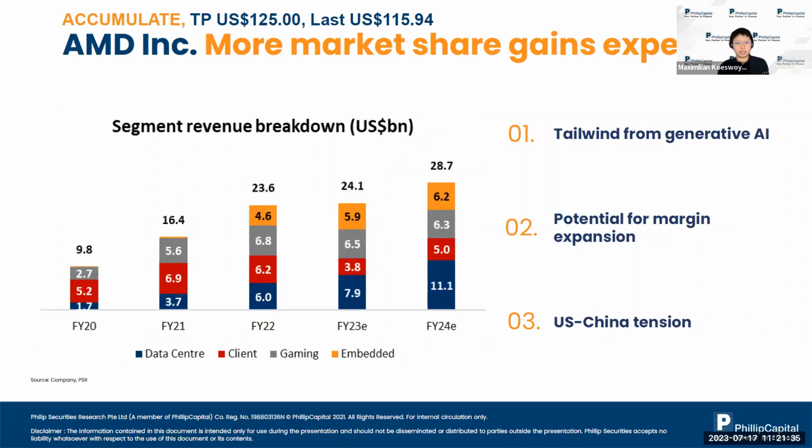Then moving on to my last counter, which is AMD. We have just initiated coverage on them, and these are some of the highlights. Firstly, we are seeing a tailwind for AMD from generative AI. This is because generative AI will require even more computing space, which will result in increasing demand for servers. This will ultimately benefit AMD because the market will need more CPUs from them.